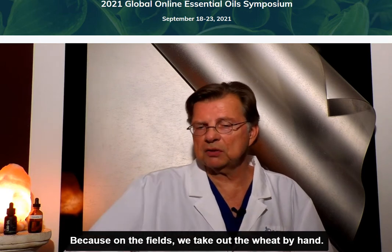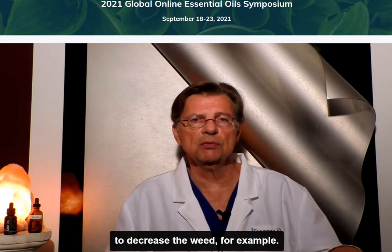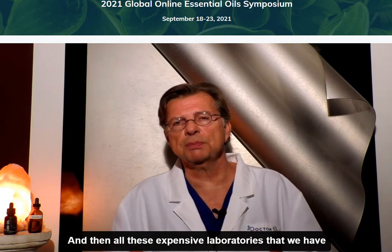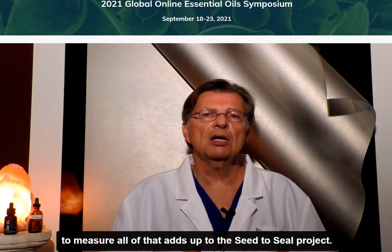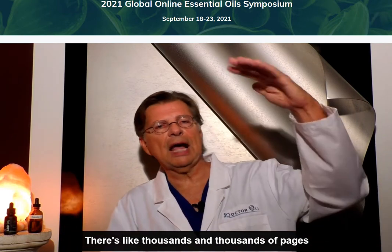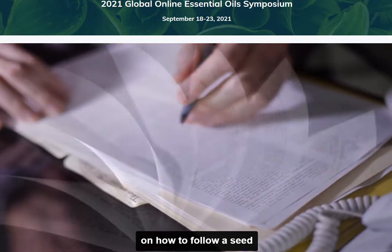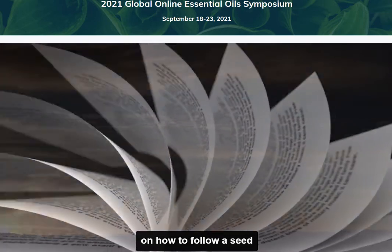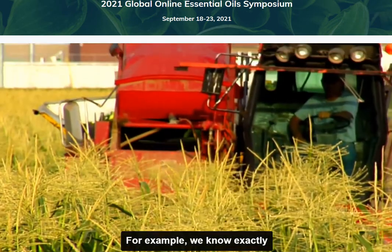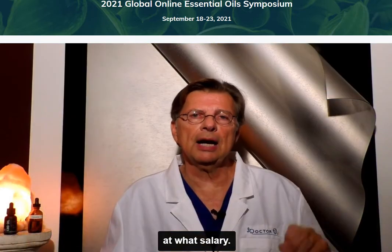Because on the fields, we take out the weeds by hand. We do hand weeding. We don't use chemicals on the field to decrease the weeds, for example. So there's a lot of costs and labor that goes into Young Living essential oils. And then all these expensive laboratories that we have to measure, all of that adds up to the Seed to Seal project. And in fact, in the United States, there's like thousands and thousands of pages created by hundreds of people together with the US government on how to follow a seed from the growing of the plant to the harvesting. For example, we know exactly if something is harvested in Madagascar, we know exactly what person did harvest that plant at what salary.